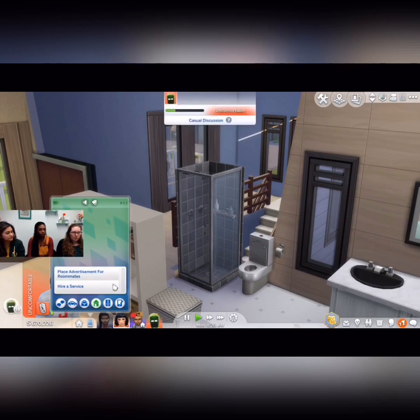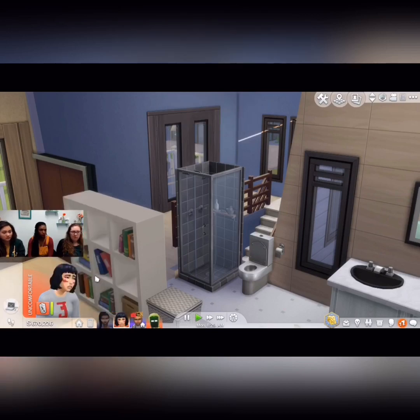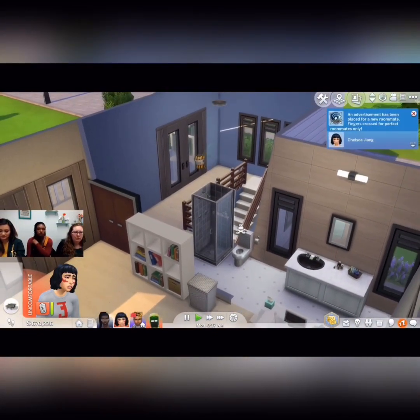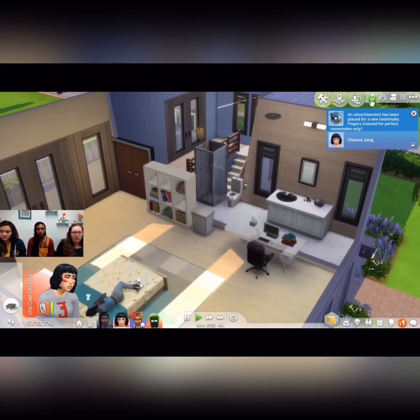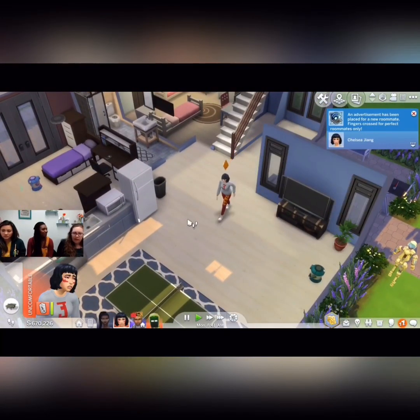So in the household management on the phone, you can place an advertisement for roommates. And this only works because we've made this lot, we've turned it from being a dorm to being residential. And it really depends on the number of beds you have. So we happen to have enough beds here, especially because we moved a few people out to their own, and we have 2 people that live in the bed.